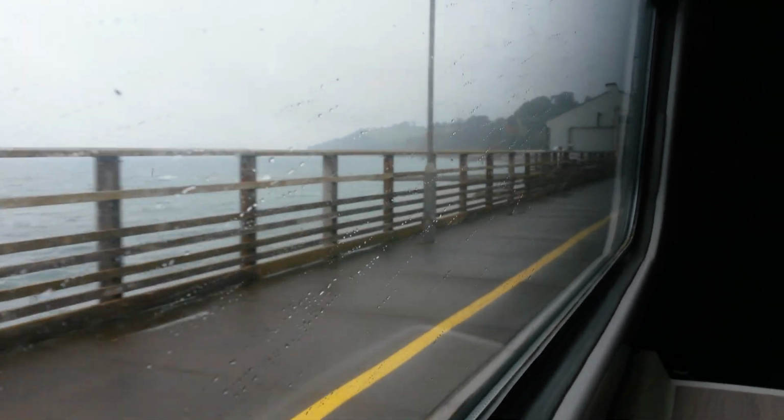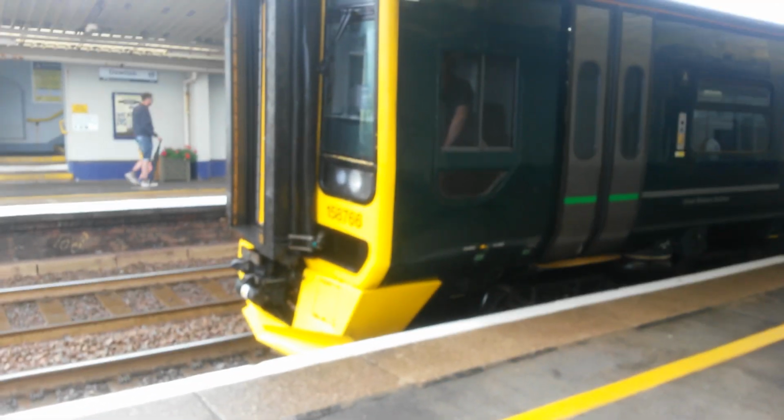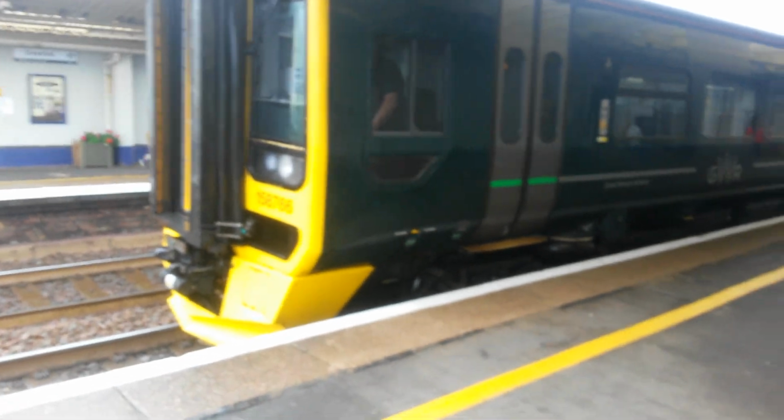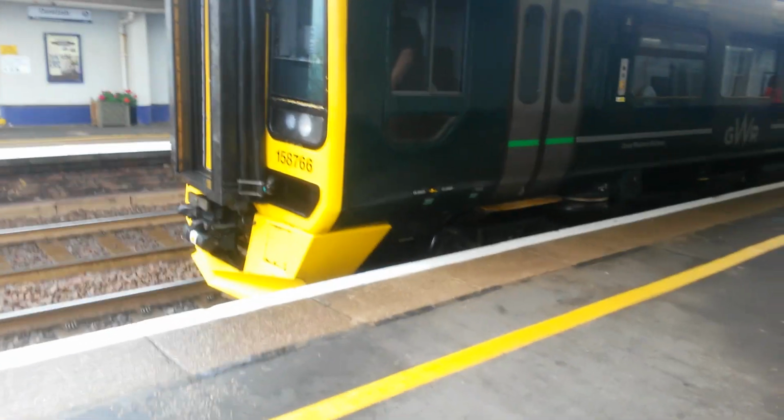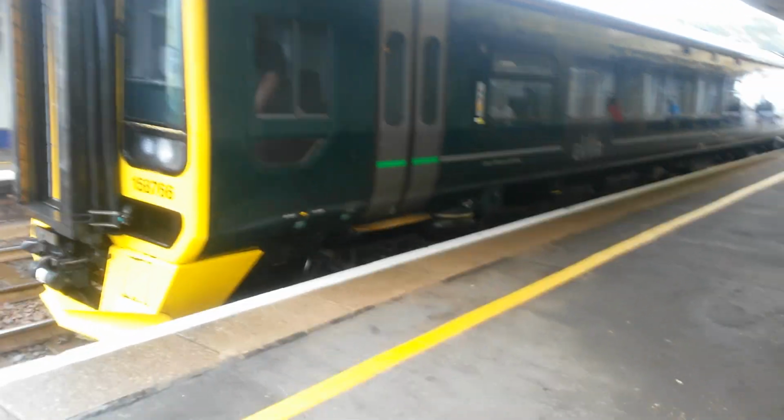Outside on the station, guys. Okay, guys, now at Dawlish, about to depart. It's the 158766 to Plymouth. This is the train I used for my train journey video. A nice smooth journey it was indeed.